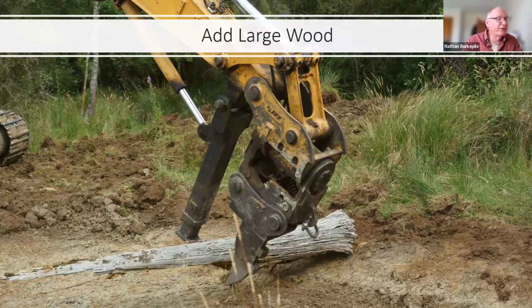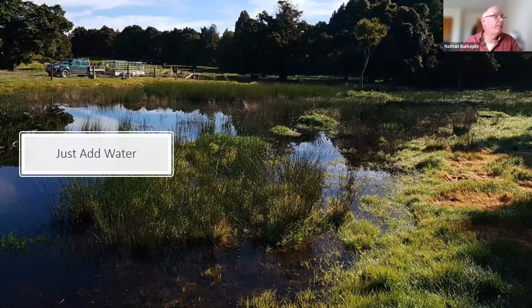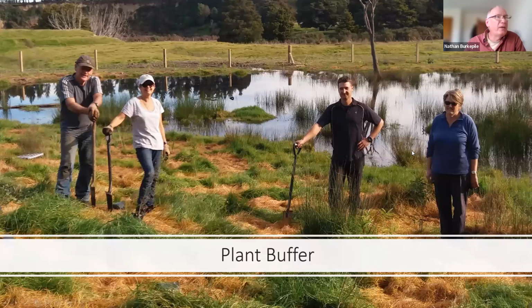Again, if I'm doing biodiversity, wood is critical for a wetland, and then you wait for the water to come in. And this is that wetland three months later, looking really nice. We go in and we plant the buffer strips up, and when we do wetlands this way, for biodiversity and a little bit of water quality, generally the maintenance is low because we don't have any culverts or anything in it.